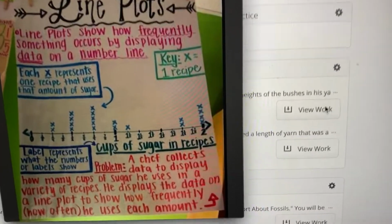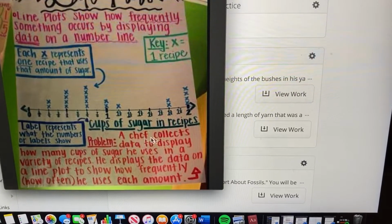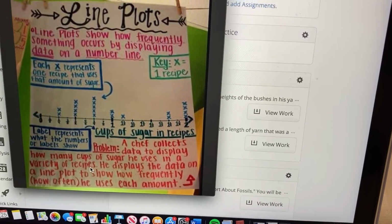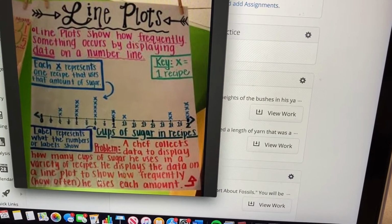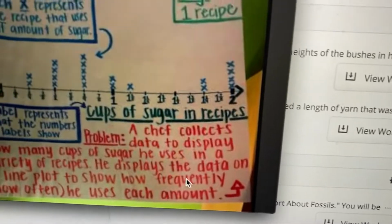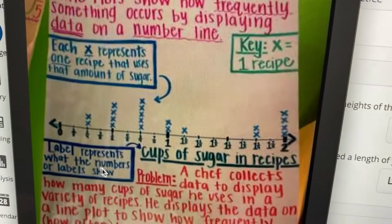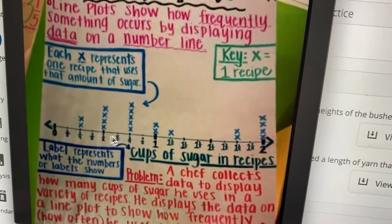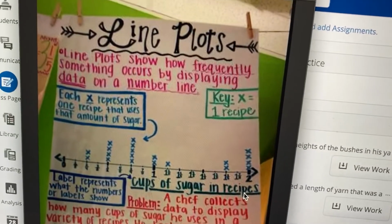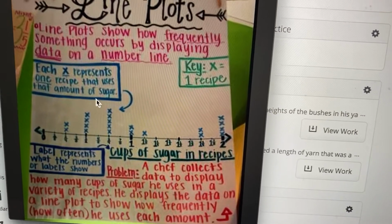Alrighty, so now the problem here says, you'll see right here, a chef collects data to display how many cups of sugar he uses in a variety of recipes. He displays the data on a line plot, which is this, to show how frequently, another word for frequently is how often, he uses each amount. So the label represents what the numbers or labels show. So the numbers here are showing the cups of sugar in recipes, okay? Each X, boys and girls, as you can see here, represents one recipe that uses that amount of sugar.